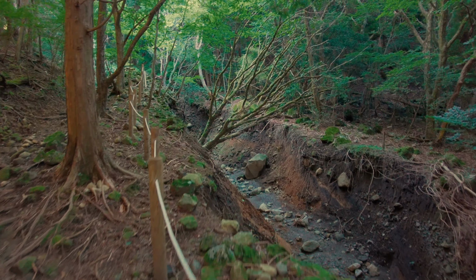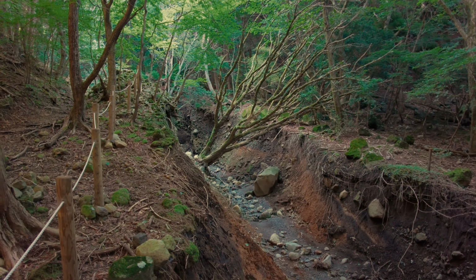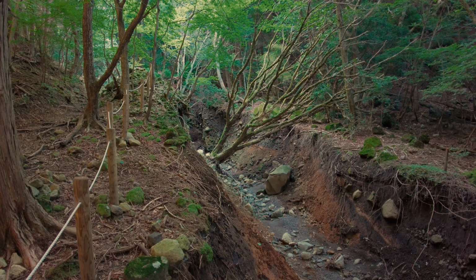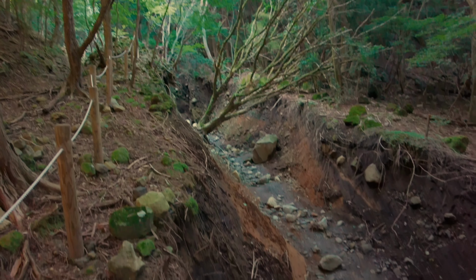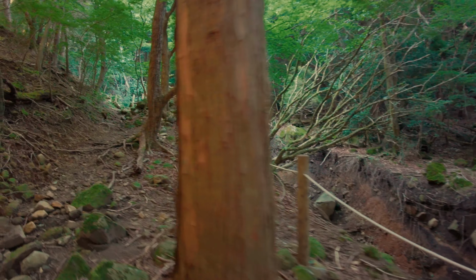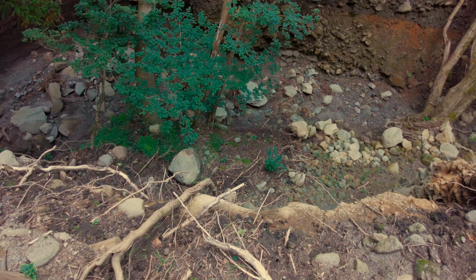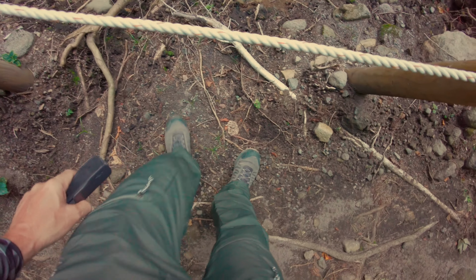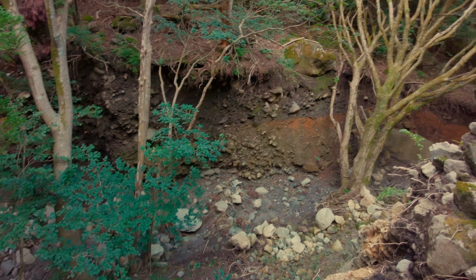Lots of damage. And here's another example of a huge tree which was just here in the middle, in the way of the water, which was flowing down here with a huge impact. And here's another. It was just here and the land just slid, and the place I'm standing right now could possibly slide down anytime, to be honest.